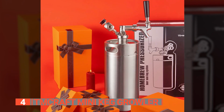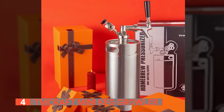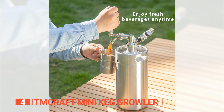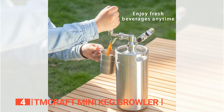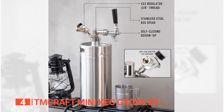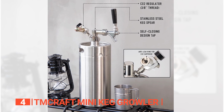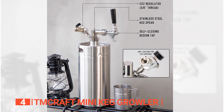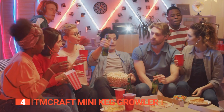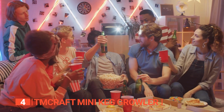But wait, there's more. The TMCRAFT pressurized mini keg has an upgraded regulator that lets you monitor the current PSI and fine-tune the pressure to control the beer flow. It's like being your own beer sommelier. And with the CO2 cartridge system, you can maintain perfect carbonation with just a single 16-gram capsule. That's enough to tap 128 ounces of beer, perfect for a party or just a night in with friends.